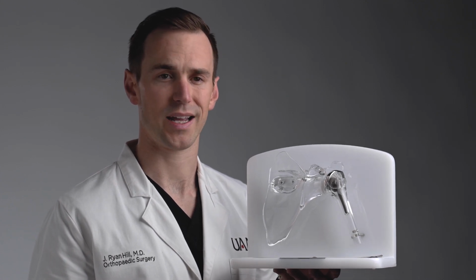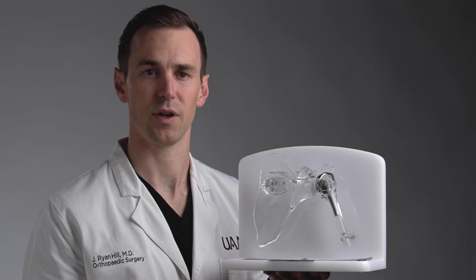So we have many different treatments that we can use when people come in with an arthritic shoulder. Our goals are to help them with pain relief and hopefully help them get a little bit of their motion back. And things that we can do for that are simple things like anti-inflammatory medications, in some cases physical therapy, and for some people a steroid injection into the shoulder can be very effective for their pain relief.